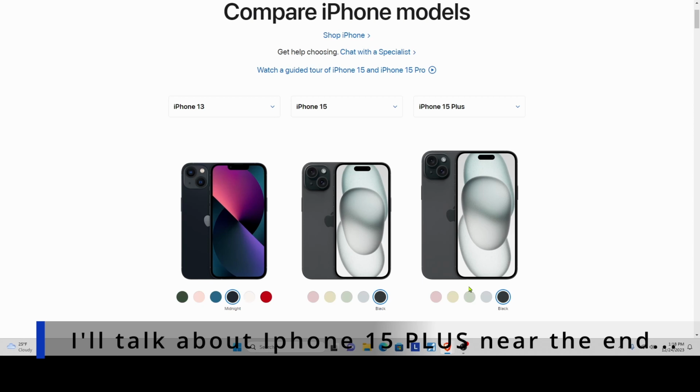Not everybody has enough money to just get the latest phone every time. So I don't see too many videos comparing the two and talking about can you get a basic phone for the basic user, just everyday user, and carry the 13 instead of the 15.